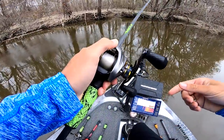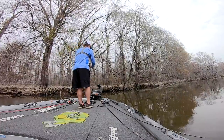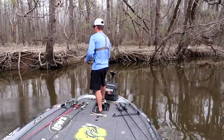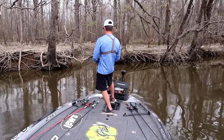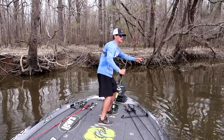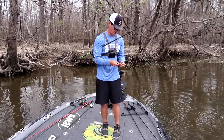Oh, dude. There's no way, first cast. There's a bass on bed in both these holes. Right where I just casted, there's one on bed. I saw a couple fry popping.